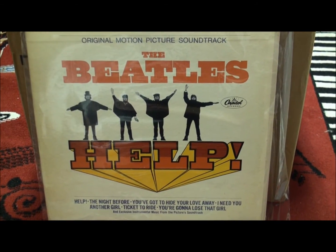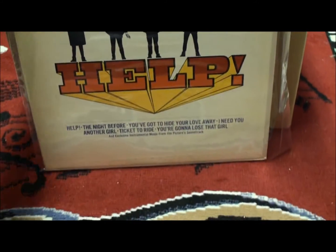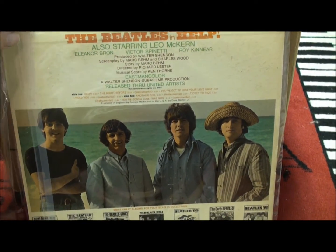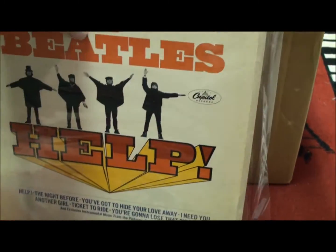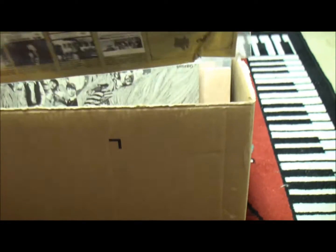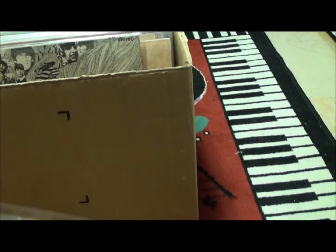It's the Help soundtrack, also on Capitol. I think this is mono also. And I remember seeing that movie when I was a kid. That was the second one they put out. Hard Day's Night was the first. That album's in here too. I'll get to it. I was like 4 years old when those movies came out, and when these records came out, it's unbelievable how that stays with me. And I think that's the Help album again.